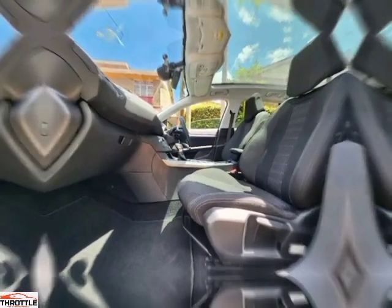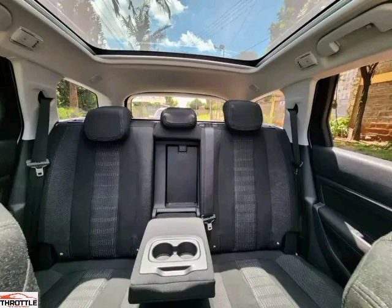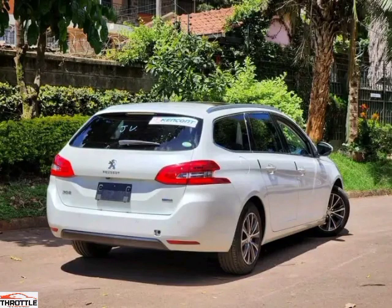Inside the Peugeot 308, you'll find a spacious and luxurious cabin that prioritizes comfort and convenience. The ergonomically designed seats provide excellent support, while the advanced infotainment system ensures that you stay connected and entertained on the go. Safety is paramount in the Peugeot 308, and it comes equipped with a range of advanced safety features to keep you and your loved ones protected. From its innovative collision avoidance system to its intelligent cruise control, this vehicle has got you covered.